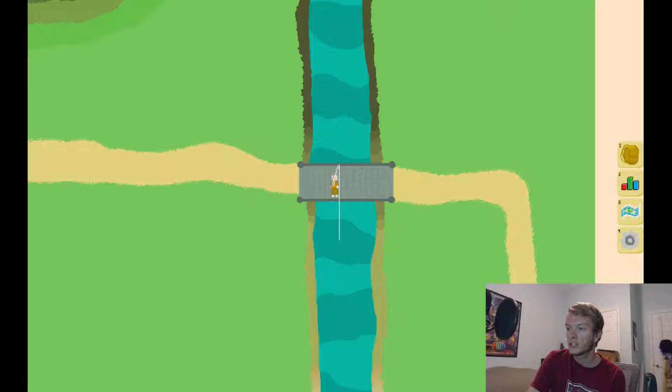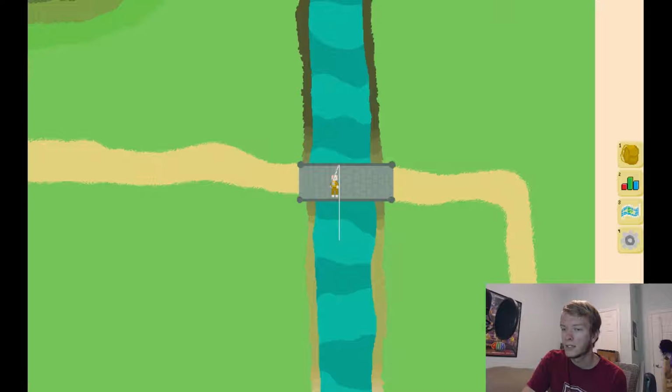Alright, so I'm just going to chill out and try and catch a fish here for you guys, just to show the process. It may be problematic that I'm on this bridge, but I don't think that is the case. I believe I've caught fish on the bridge before.